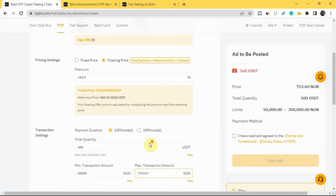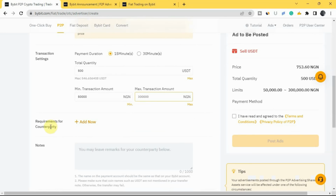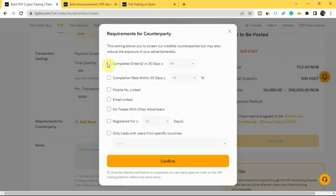Now, after you've done that, next is to scroll down again and enter requirements for counterparty. So let's, for example, you want to only trade with a set of people. You can do that right here. So just tap on add now, and then you can see the requirement that you can pick. So if you want to pick someone that has completed a particular number of orders in the last 30 days, you can pick this. So let's, for example, I want to pick someone that has completed at least 10 orders in the last 30 days. I'll pick this right here and change this to 10. So that means anybody that has done at least 10 orders in the last 30 days, I can trade with that person.